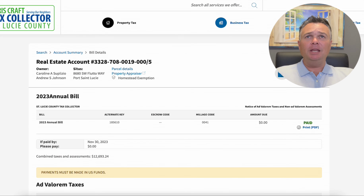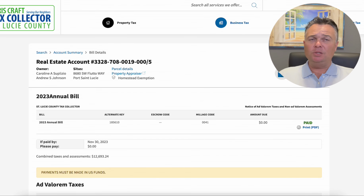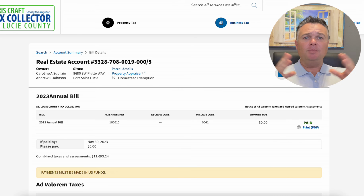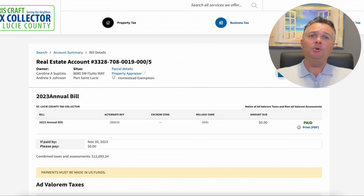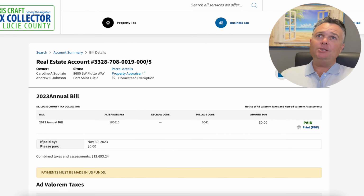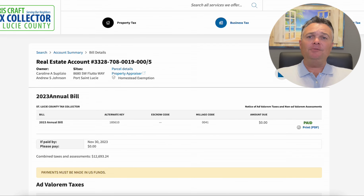$12,693 on a $900 and some odd thousand purchase price. That's pretty low. The biggest thing that we're running into is people are saying property taxes are high in Port St. Lucie, and these numbers are all over the place, as you can tell. I'm trying to show people again with homestead exemptions what people are paying in different neighborhoods. I just don't want people getting bad information when they're looking at all these Facebook pages and other resources.